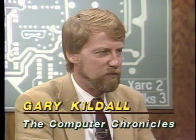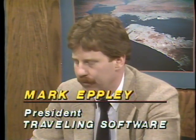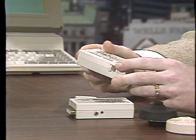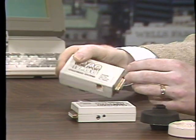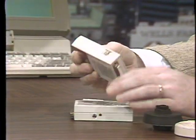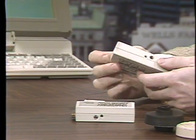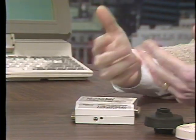Mark, you've got a couple of modems here, some adapters for the telephone. Tell us about it. What I have here is a couple of products that we carry in our catalog. One is the Worldport modem. It's one of the world's smallest Hayes-compatible battery-operated modems. It works on a 9-volt battery. And it just plugs into the back of a laptop computer, and voila, you've got instant communications at 1200 baud or 2400 baud. And it even supports an acoustic cup adapter that can be put on the mouthpiece of the phone.